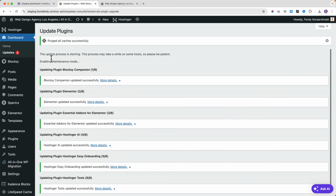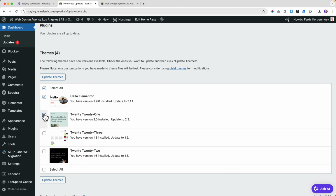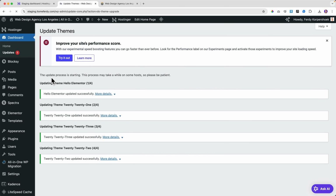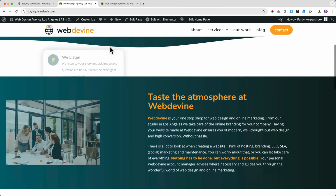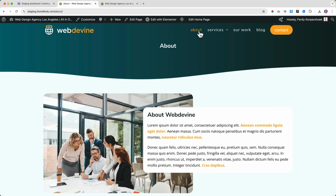So here everything is updated. I go to the other updates, a few themes. I select them by clicking on them individually. Update themes. By the way, I advise to only use one theme and remove all the themes you don't use. So our website is updated. If I go to the website, everything seems to be working. So when everything works, then I can push this to the live website.